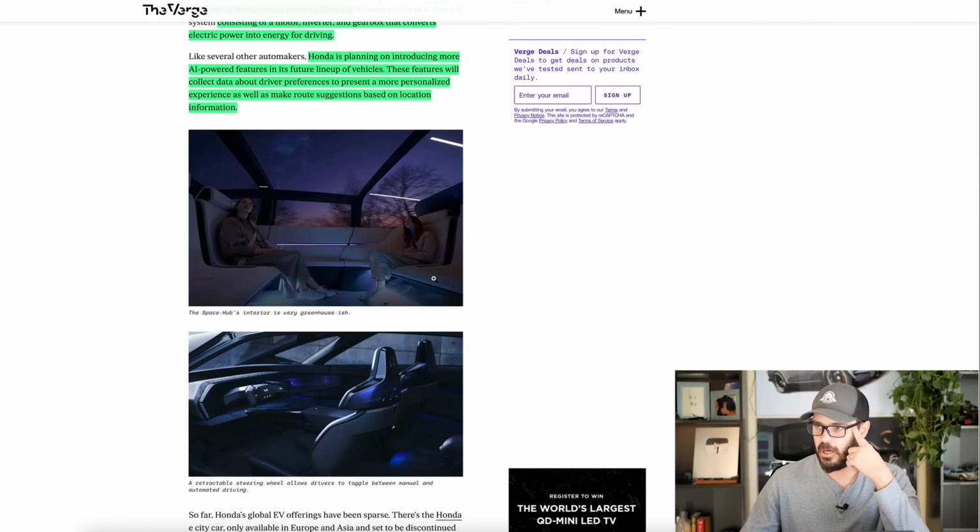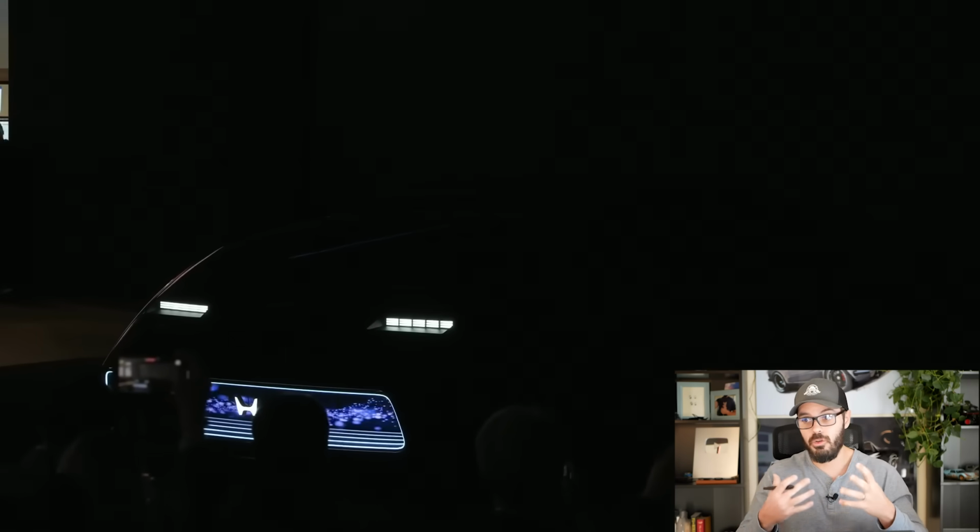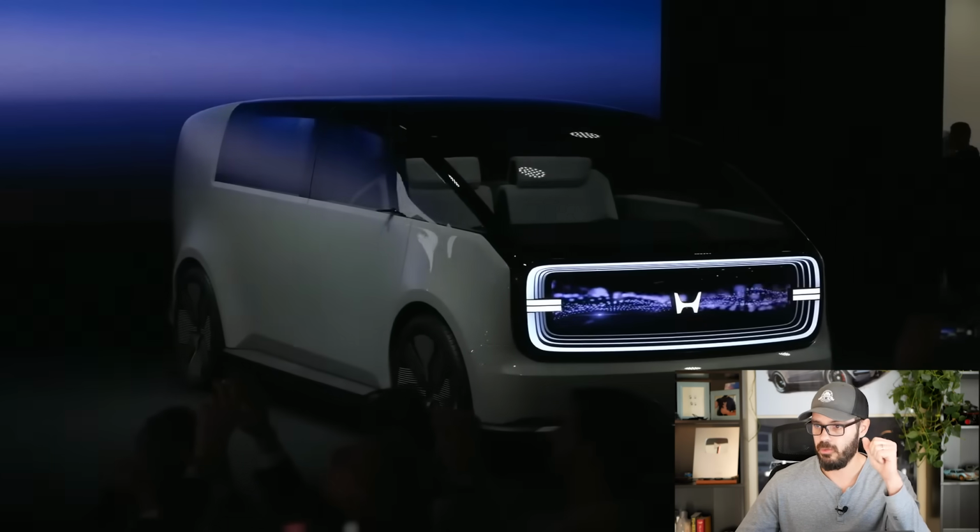So this is the Space Hub interior, looking pretty cool. You have a lot of glass here. You don't want this to roll over. That would be a disaster. And then you have this retractable steering wheel that allows the driver to toggle between manual. If you want to do what you're supposed to do in a car as a driver, drive the car, you just pull the steering wheel out, I guess.